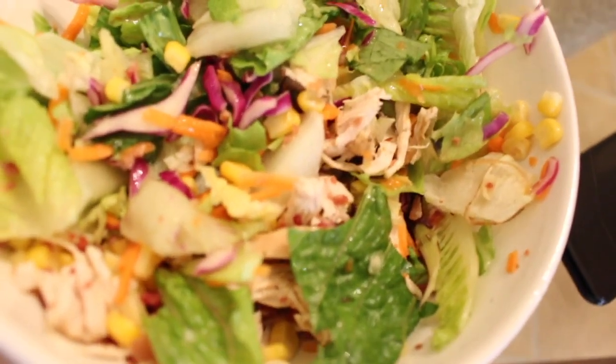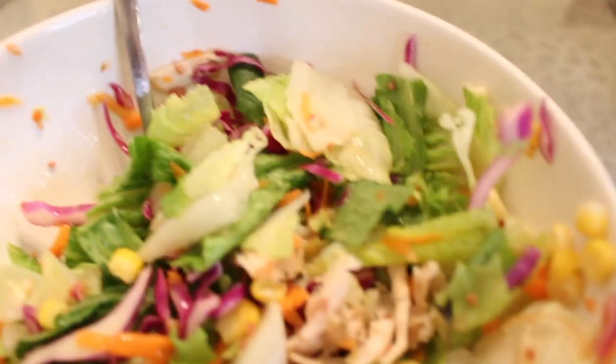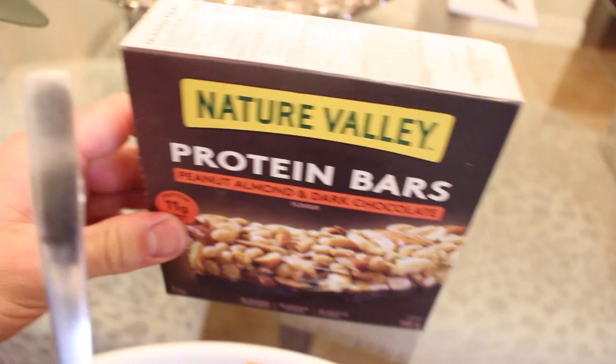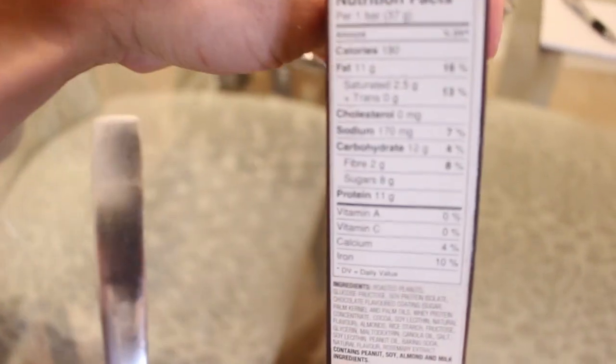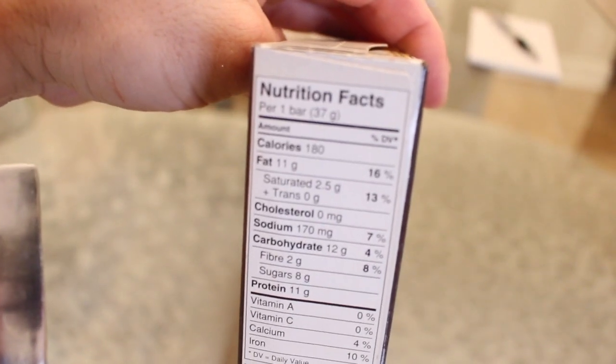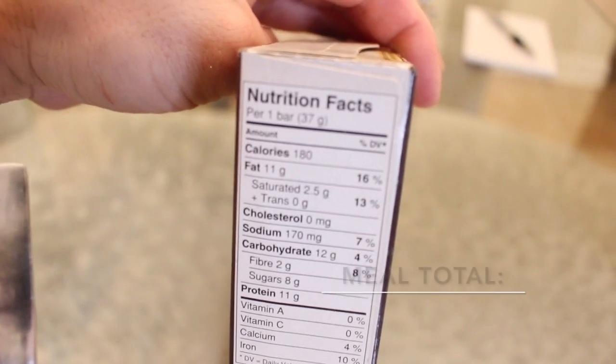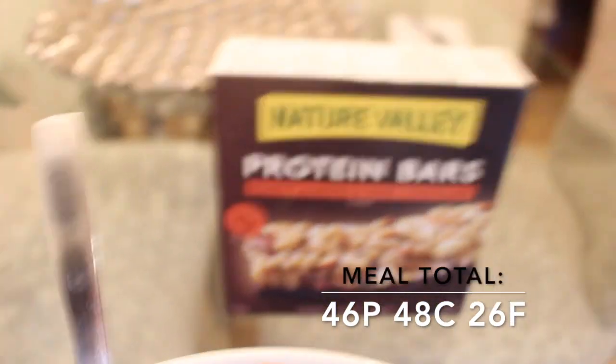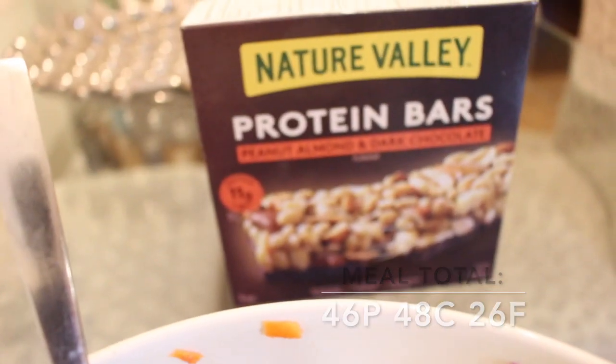Shook it all up. And my fats are kind of low, so I'm going to eat 2 of these Nature Valley protein bars. Macros are pretty stellar on them. Anyways, 12 carbs, 11 protein, and 11 fat per bar. So I'm going to eat 2 because my fat content per grams is pretty low so far.